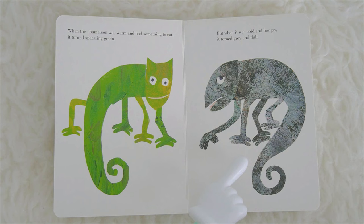I wish I could hide in a shell like a... What animal is this? Like a turtle. So the chameleon has a shell like a turtle. This is a turtle.